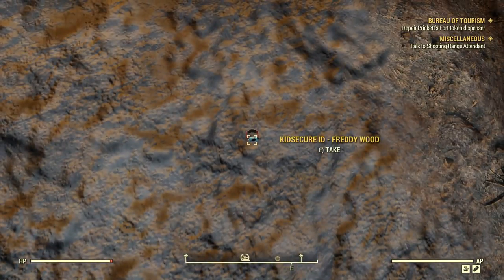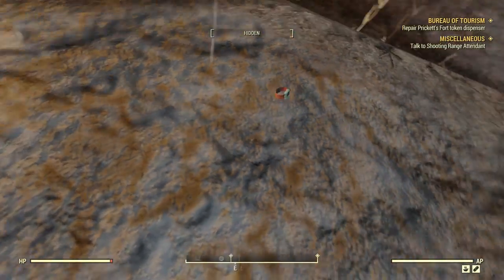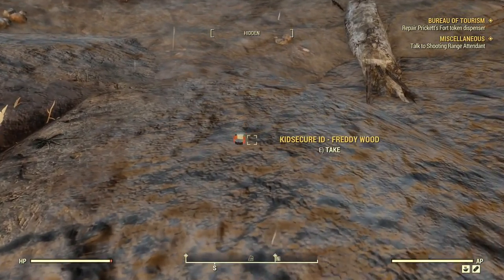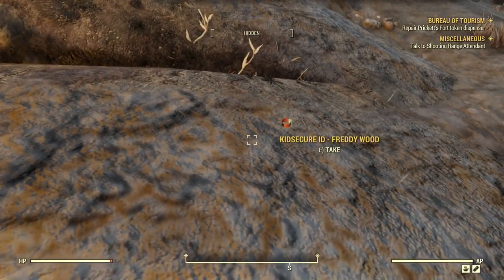What? Okay, well, for some reason, Freddy Wood's Kid Secure ID is here on the ground. Oh, that's actually kind of hovering a little bit, too. And I can't pick it up. I've hit take, so... What in the world?